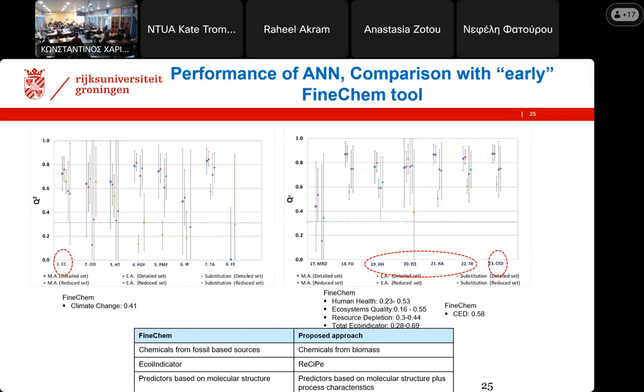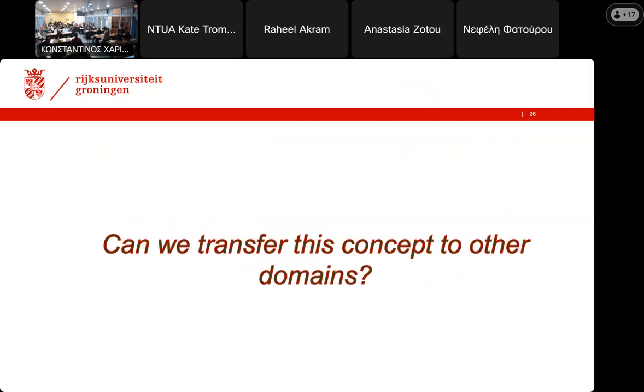That is extremely higher compared to the first effort that was done in this field, the FANCAM tool, that was around 0.4. So the enrichment of the initial concept of the models that were based on the molecular structures with easily obtained information from conceptual design stages was extremely helpful for the performance of the models.